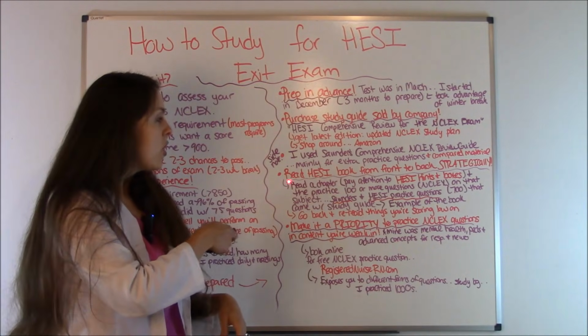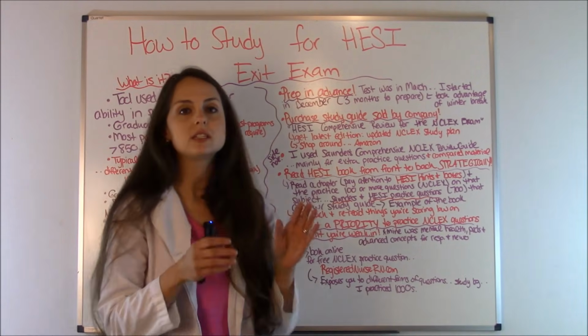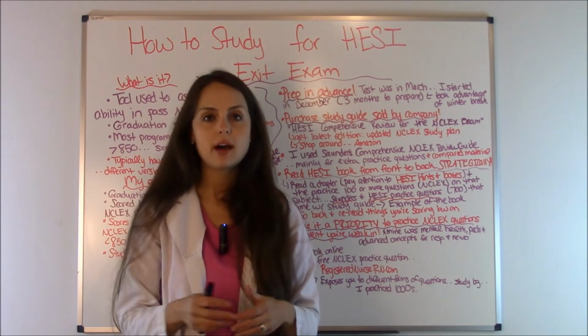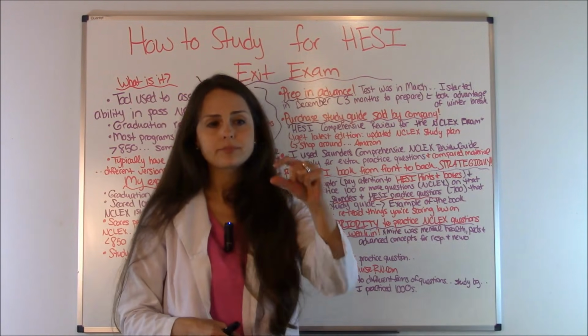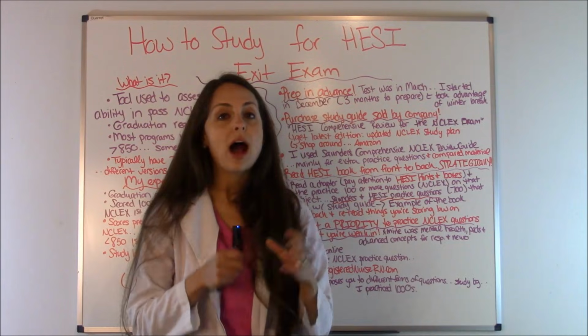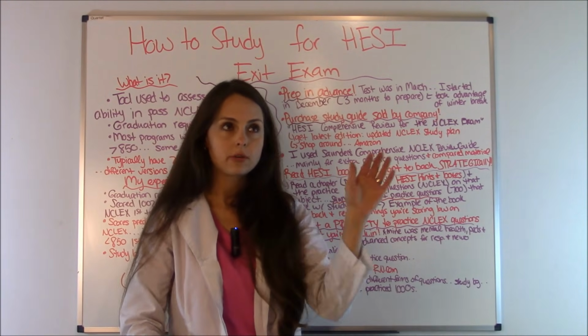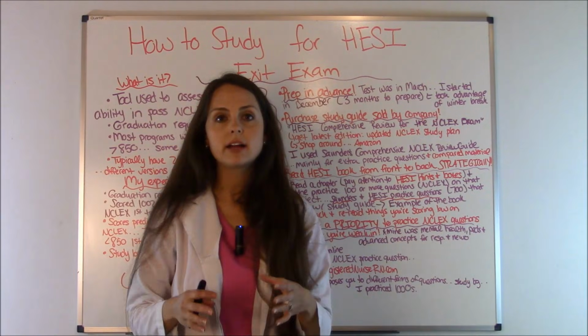Okay, next, whenever you buy the HESI book, what you want to do is read this book from cover to cover. It's not a thick book. It's about that thick, as you'll see here in a second. And I did this, I started reading it in December, finished it sometime around March. I read every content area, and it really helped.